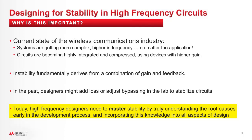So in the past, you could just go into the lab, make some adjustments, and eventually stabilize your circuits, but you can't do that anymore with the level of integration that's around today. You need to really master stability by truly understanding the root causes before you build your design. And in today's webcast, we're going to show you how to do that.